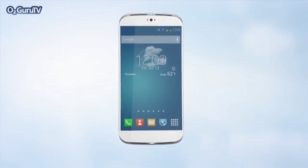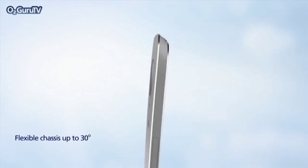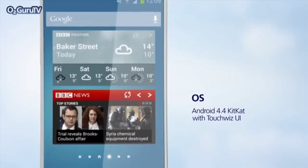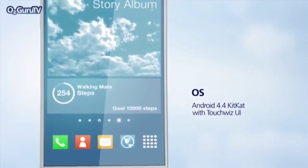Samsung's already been testing the water with its curved and flexible display technology, so the next S could be the first to feature a thin screen. Of course, the S5 will ship with KitKat 4.4, the latest flavor of Google's mobile OS, but we'll be interested to see what the next gen brings.